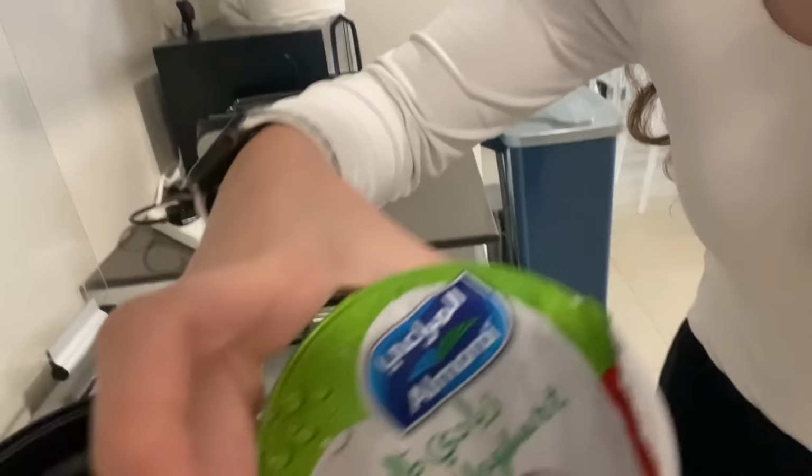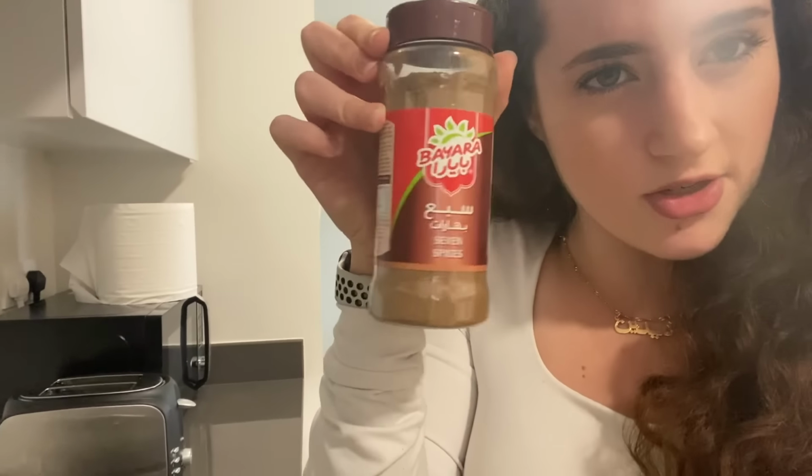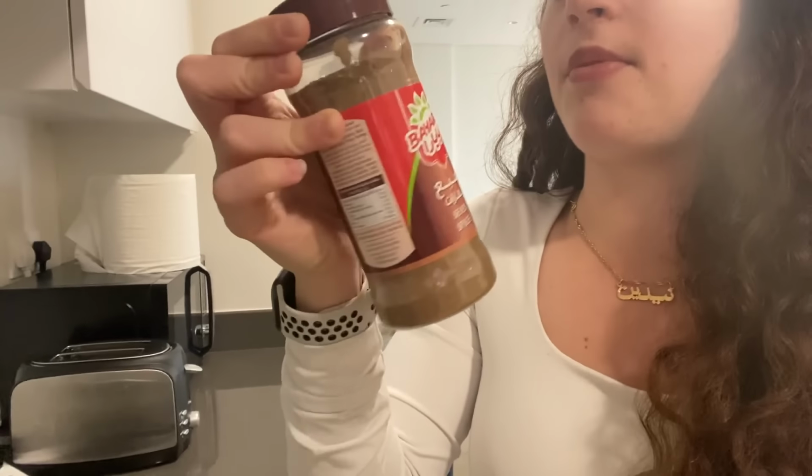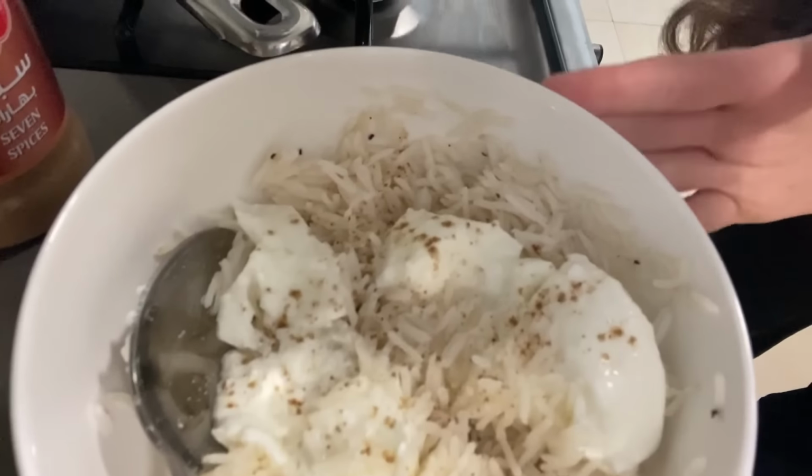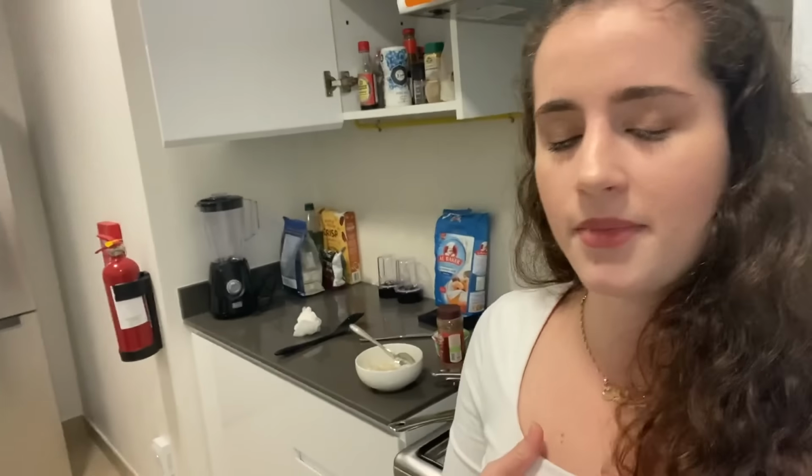A popular snack or comfort food that we have is eating rice with yogurt. So I have like my cooked rice here, some fresh yogurt, and then I put a bit of allspice or 7 spices. This is a very popular seasoning that we use. So this is what it looks like. You basically just eat rice and yogurt as a snack. At least that's what Syrians do, and it's phenomenal. It's literally like my comfort food.